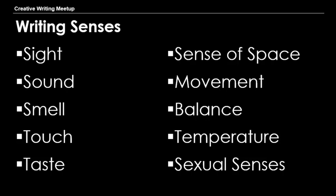Speaking of movement, movement is one of the senses. We're very aware of how fast things move and how fast we move and things moving around us. So pay attention to those details.